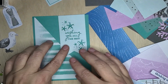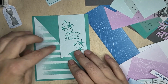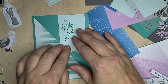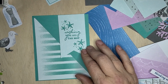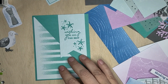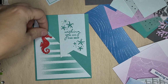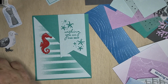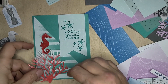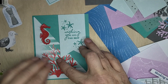All right, so I stamped on the banner. You might have forgotten, we get this light, it's like pool party, brushed pool party on white. I stamped it with the little starfish, wishing you all the best. And then in this case, when I was doing the sample, I don't think I ever did this one though, where I've got the red accents. So let's do that.